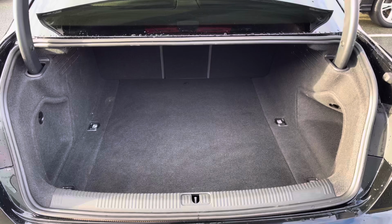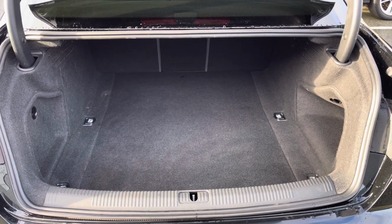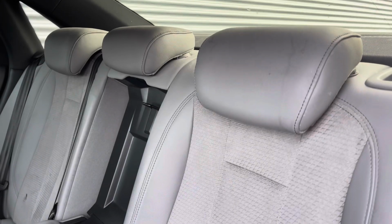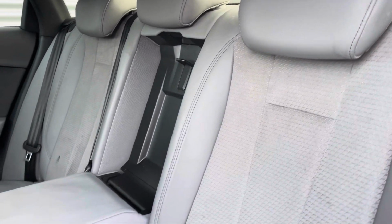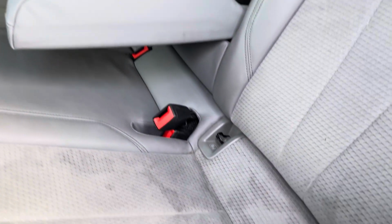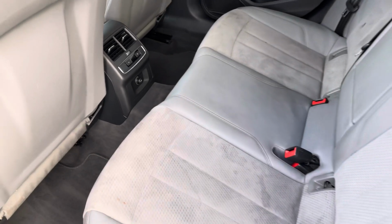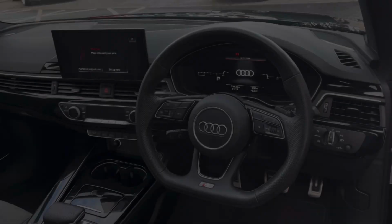Showing you the boot area, as you can see, there is plenty of space for your everyday needs. To the rear, you have the stylish leather and cloth upholstery, a centre armrest for those longer journeys, and the ISOFIX anchor point to easily install your child's car seat. As we take a look around, you can see there is plenty of head and leg space.